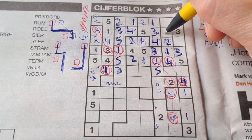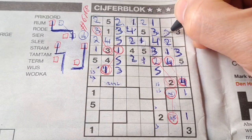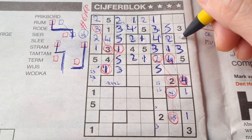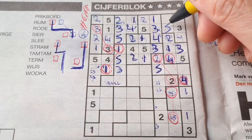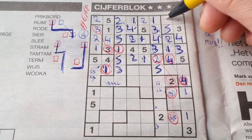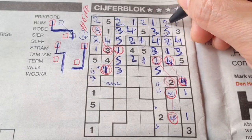I think this box should be a 5 because it can be 1, can be 2, can be 3, can be 4. Yes, definitely 5. I think this box should be a 4 because it can be 1, can be 2, can be 3, should be a 4, can be a 5. Yes, definitely 4. 2 numbers left in this area for numbers 1 and the 2. We have a 1 there, no 1 there. 1 should be here and the 2 goes there.